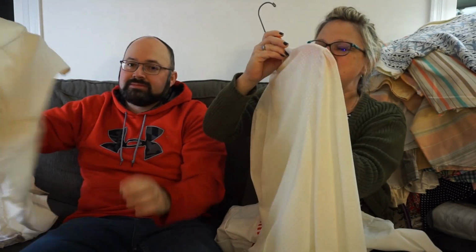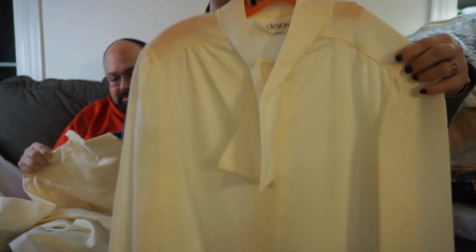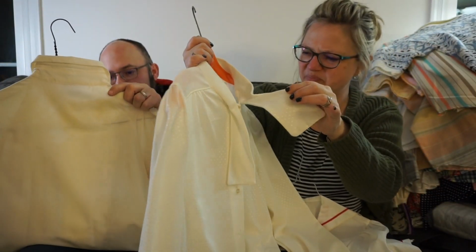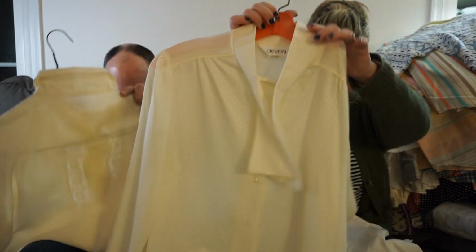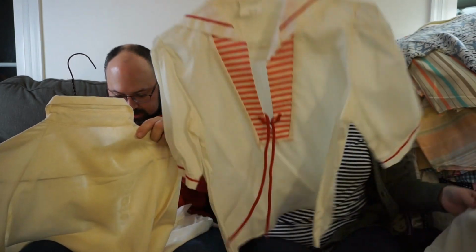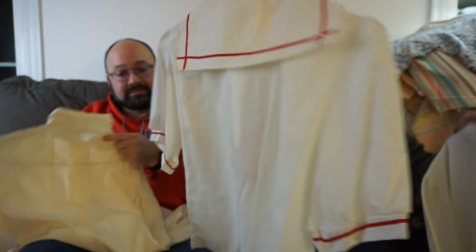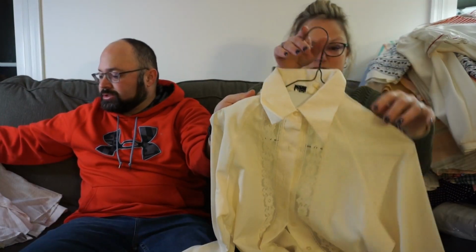A needle pulling thread. Okay, Devon with a broken hanger. And how do you tie a bow with these short little things? No idea. Okay, this is a Von Trapp worthy situation going on here. That is a sailor shirt, if ever I saw a sailor shirt. Judy Bond.